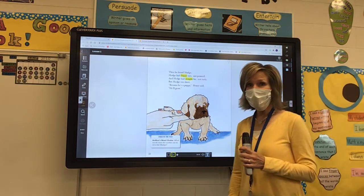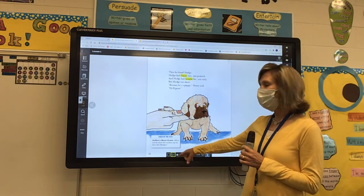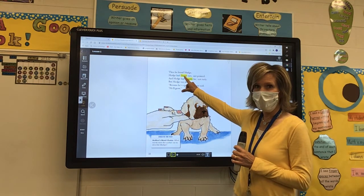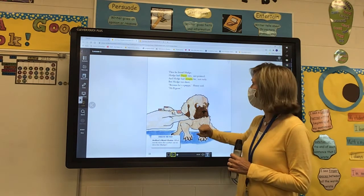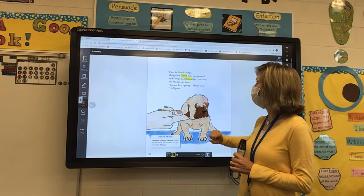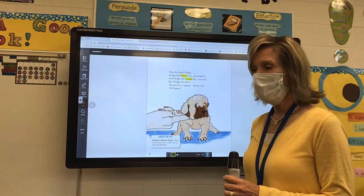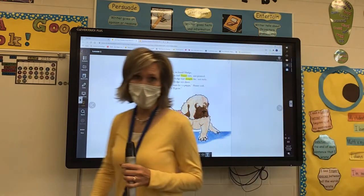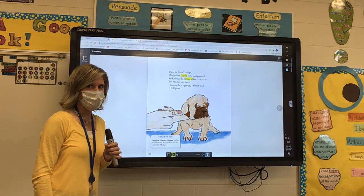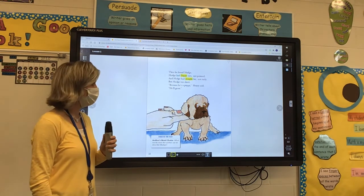Okay, so we found that perfect puppy. Let's go ahead and look at our word choice. What words does the author use to describe him? Well, floppy ears, not pointed, straight fur, not curly. And he was short, but he was short because he was a puppy, okay? I have a feeling that might be a little bit of a clue for what's about to happen next.